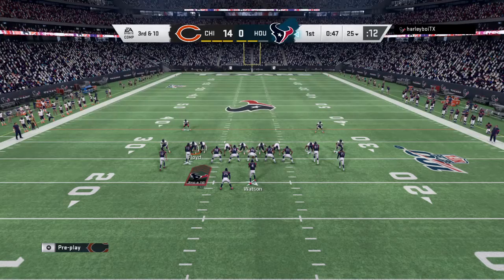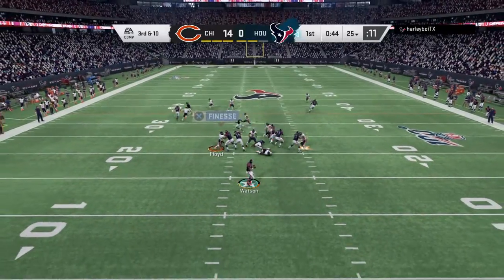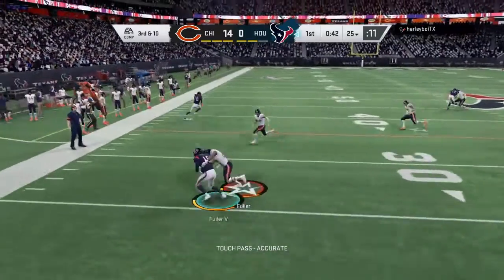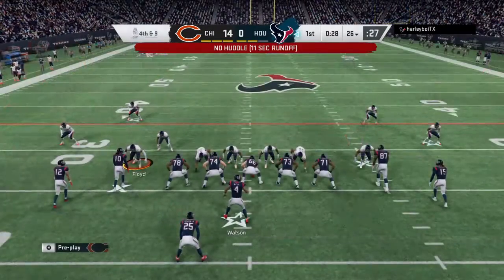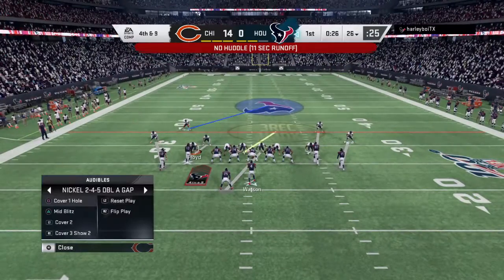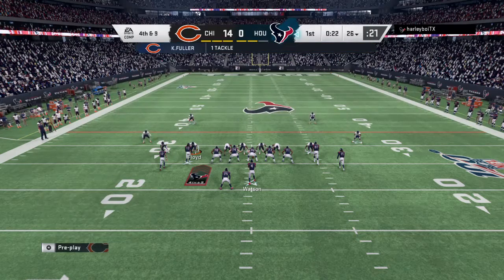Mike's 59. From the gun, here's Watson. It's complete to Fuller. And this will not get close to the first down marker as he's brought down at the 26. Good defense holds him to only a yard, and it'll be 4th down.